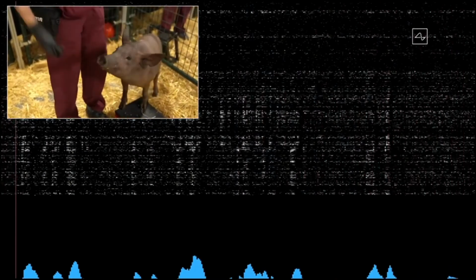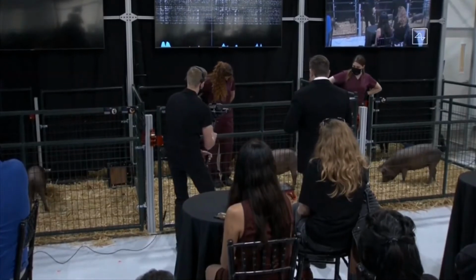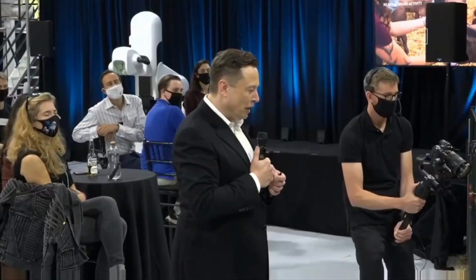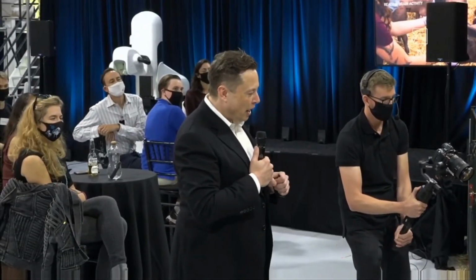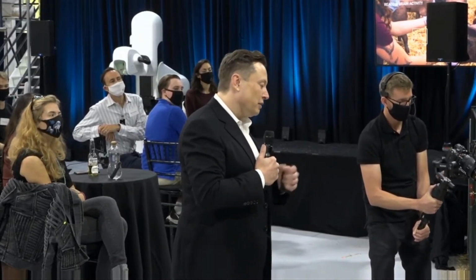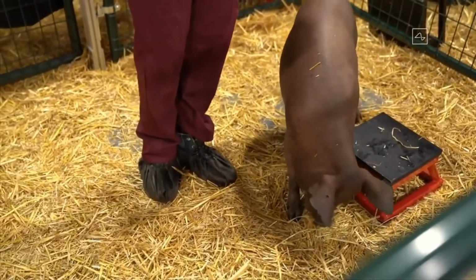All right, cool. So as you can see, we have a healthy and happy pig, initially shy, but obviously high energy and kind of loving life. And she's had the implant for 2 months. So this is a healthy and happy pig with an implant that is 2 months old and working well.